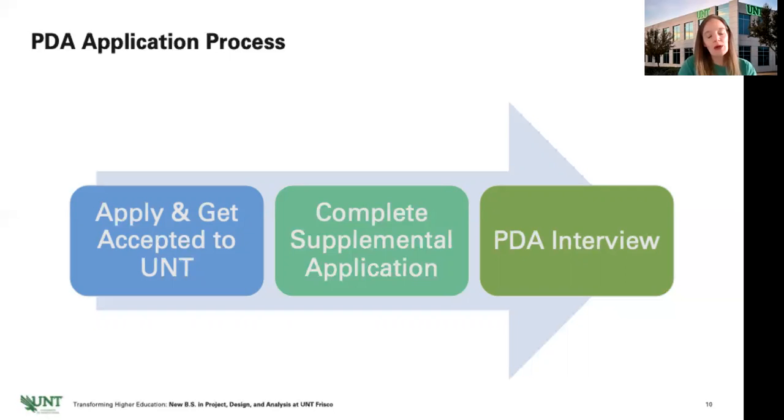So while this program is very heavily project-based, once you have completed the PDA program, you will have the skills to be in lots of different industries, maybe working for some different governmental entities or community partners. So we want to see what kind of interests you have so that we can start to think about where the projects that we pull into the semester might align with you or what we might need to be looking for as far as internship opportunities in the future.